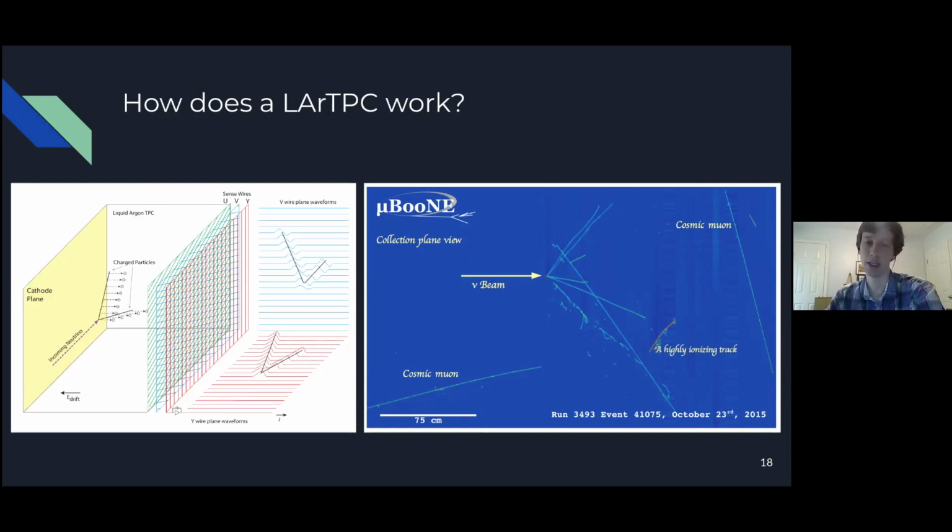So it's basically protons hitting things and then those things decaying into neutrinos. And they all keep going because of the momentum that the proton had initially.